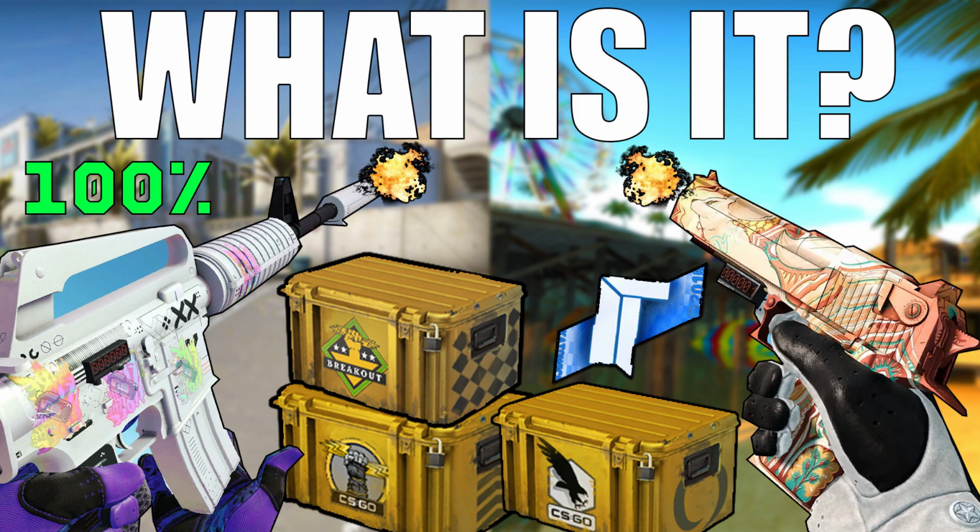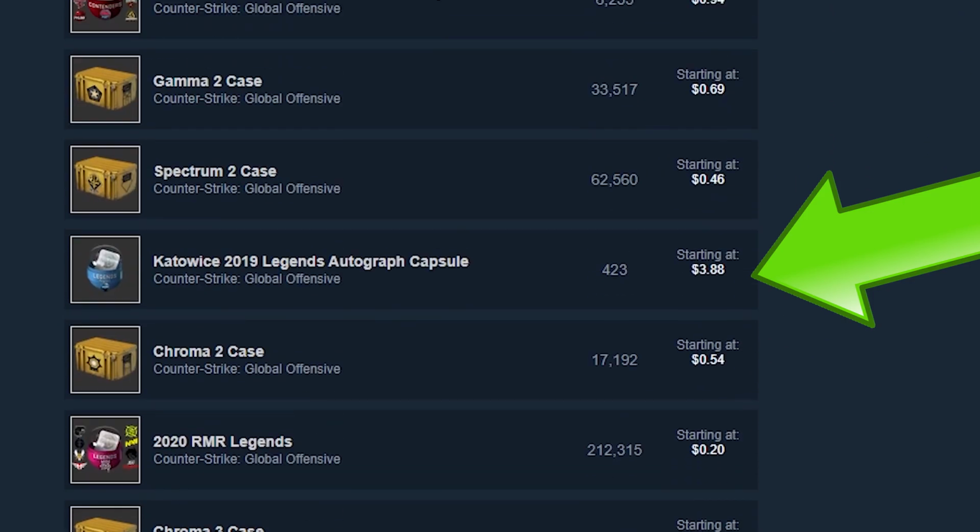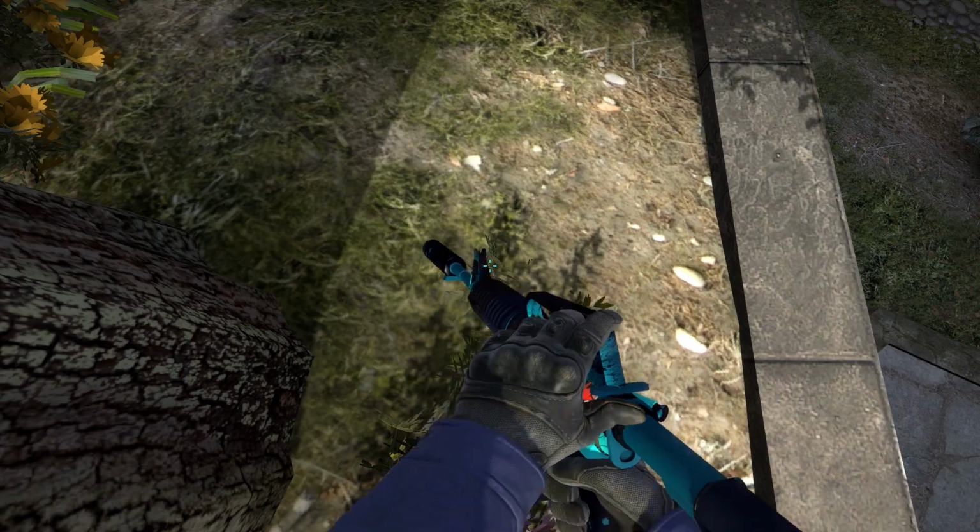We're also seeing Katowice 2019 Legends capsules getting opened and sold at a significant amount right now. That's to the point where it's on the second Steam page right now for CSGO items that are getting sold.